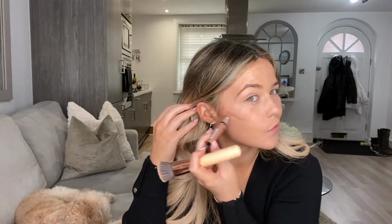We have got the base down. I'm gonna do a bit of carving. I'm just gonna use a LA Girl Pro Concealer and just add a bit to where the contours of my face would normally sit. This is in the shade Warm Sand.